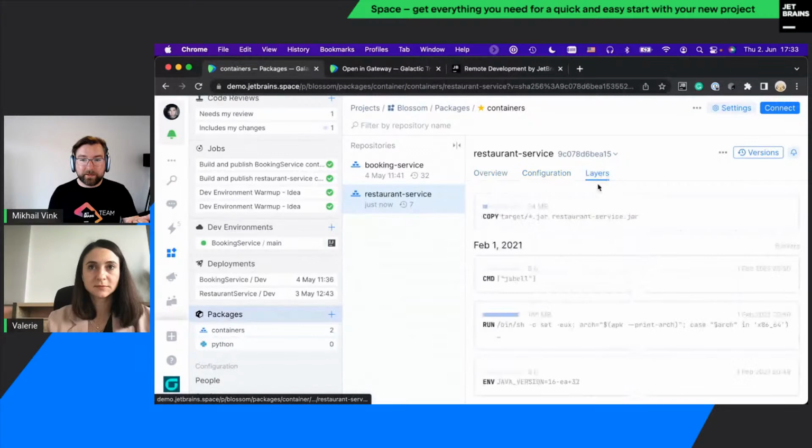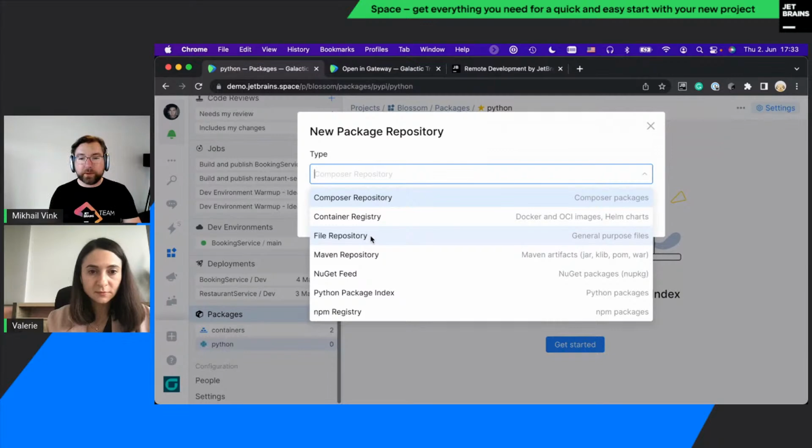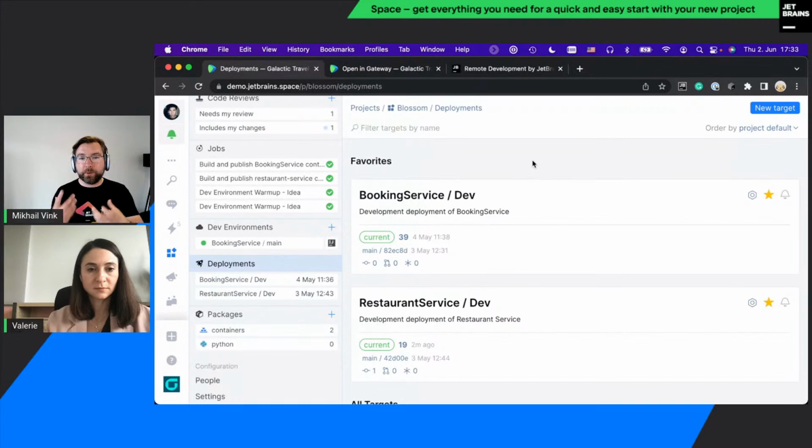And then there is support for Python and Composer, just a file repository for general purpose files, Maven, NuGet for .NET, and npm. So that is what you get here in Space, and you can of course just push those packages and make them available for your customers or for being deployed somewhere further. And in order to do the deployments, there is the deployments functionality. Deployments is a part of automation.